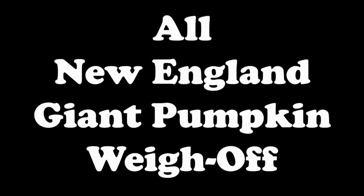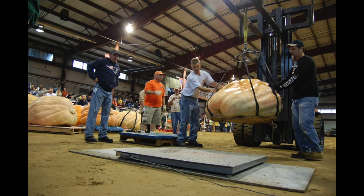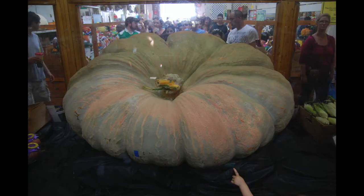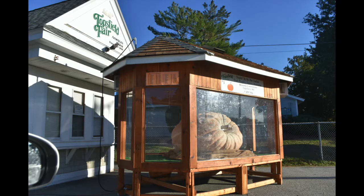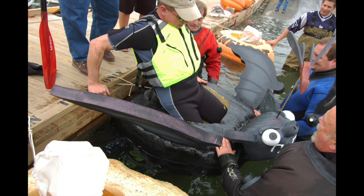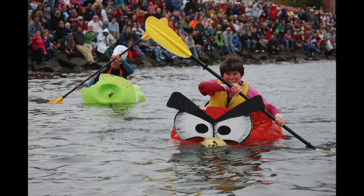If you grow a really big pumpkin, you can enter it in the All New England Giant Pumpkin Weigh-Off. At the Topsfield Fair, growers from all around New England compete to grow the giantest pumpkin. Like 3 billion pounds or something. Along the river in Damariscotta, Maine, they take giant pumpkins and turn them into boats. Then people get inside and paddle them in a race called the Giant Pumpkin Regatta.